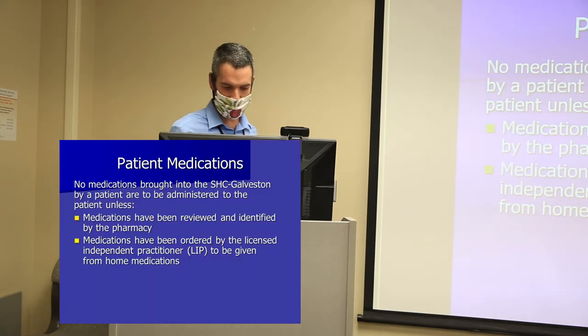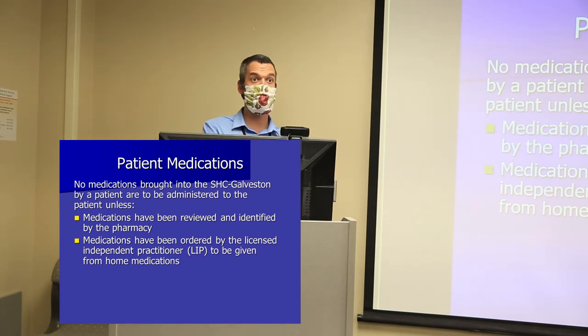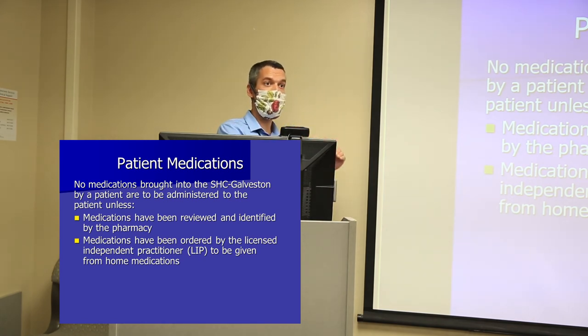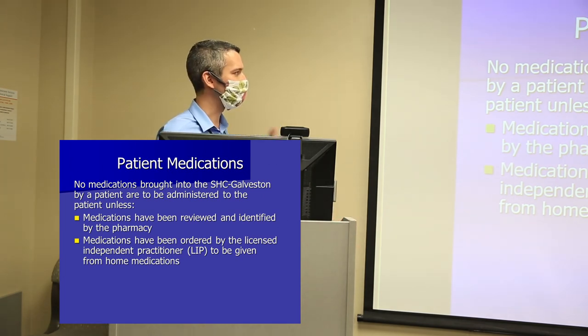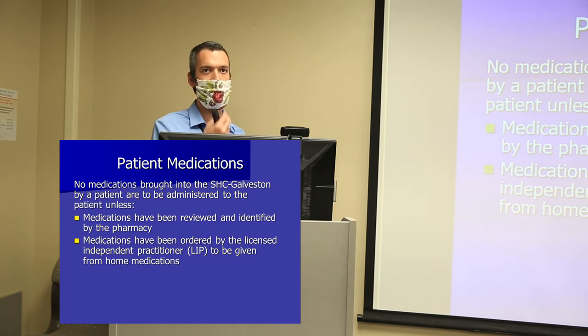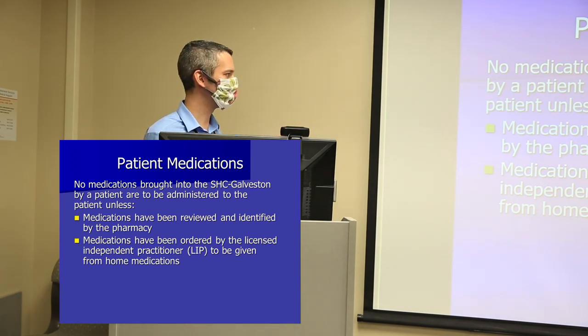All right, patient medications. We want to ensure that when patients bring their own medications, we actually put them into our system. So pharmacy checks them in, they get checked into the medical record, and then you will give the patient's medicine through the EMR. I know it's a little bit of extra work, but that's again that check and balance to ensure there's minimal, if any, interaction between the patient's home medication and the treatment plan we're giving them here. That can be kind of tricky, but it's best to incorporate it into the system rather than hope for the best.